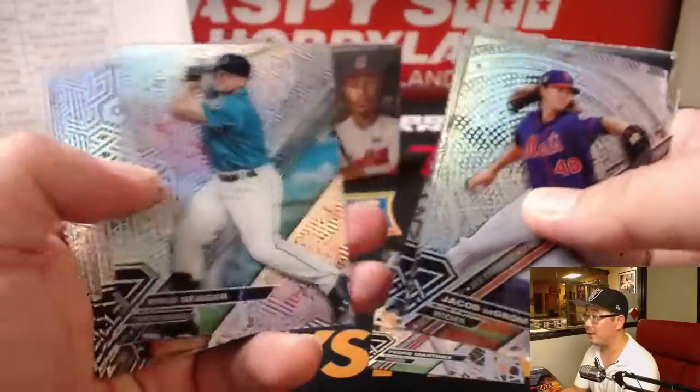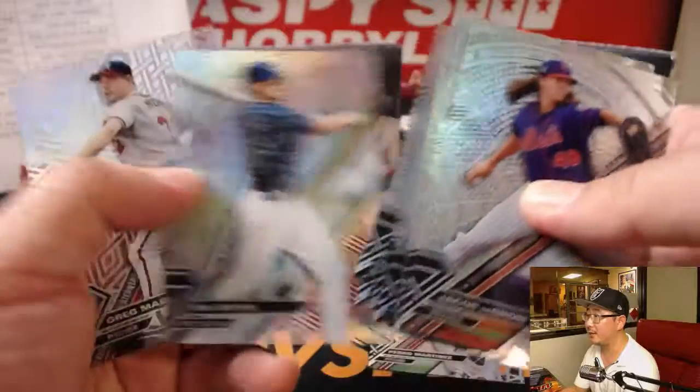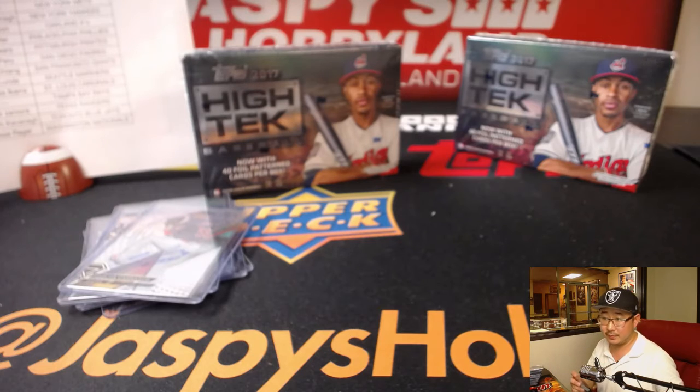Great looking cards here. Love this set. Nice Hammer and Hank. And Greg Maddux. Nice. Two boxes to go, ladies and gentlemen. Is that five Mikhail Francos? That's a lot. I'll bet the next case will have zero.